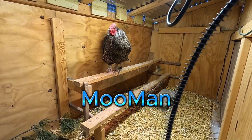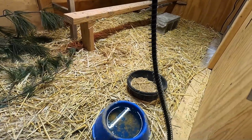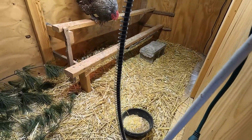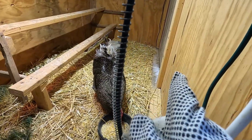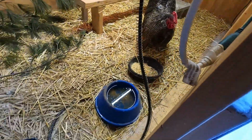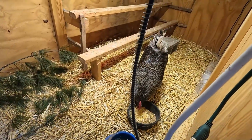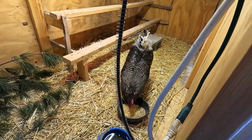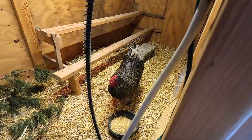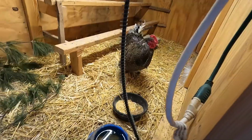All right, so this is Moo the rooster, and he has a heated water bowl, some food and scratch. He's just in here by himself, but he does okay. Doesn't look like he got too much snow. There's a little tiny bit drifted in there, and a little tiny bit right here. It looks like just by the doorways it drifted in a little bit. But other than that, all the chickens and turkeys are in the dry, and they're warm and safe. All right. It's good boy, Moomers.